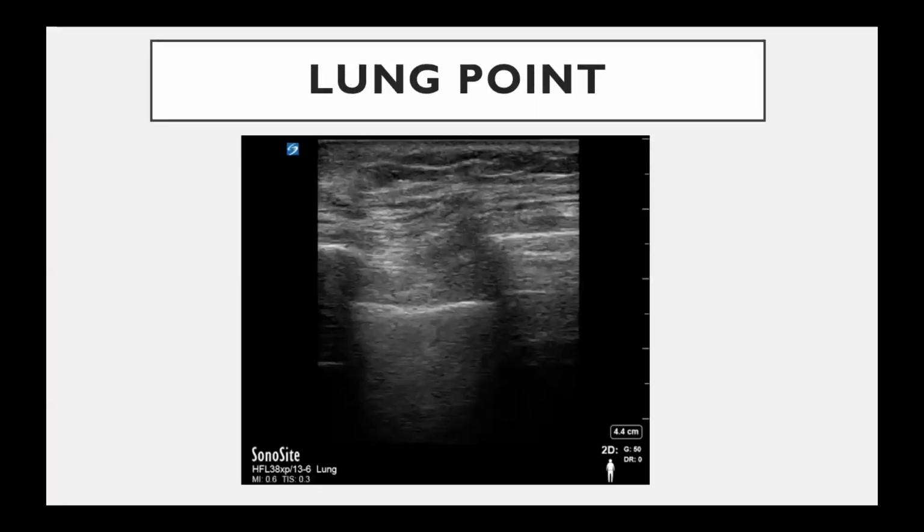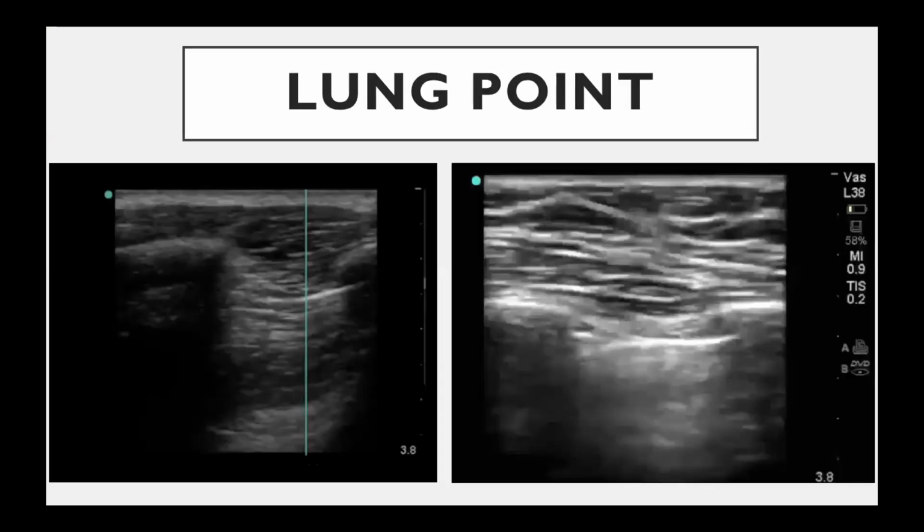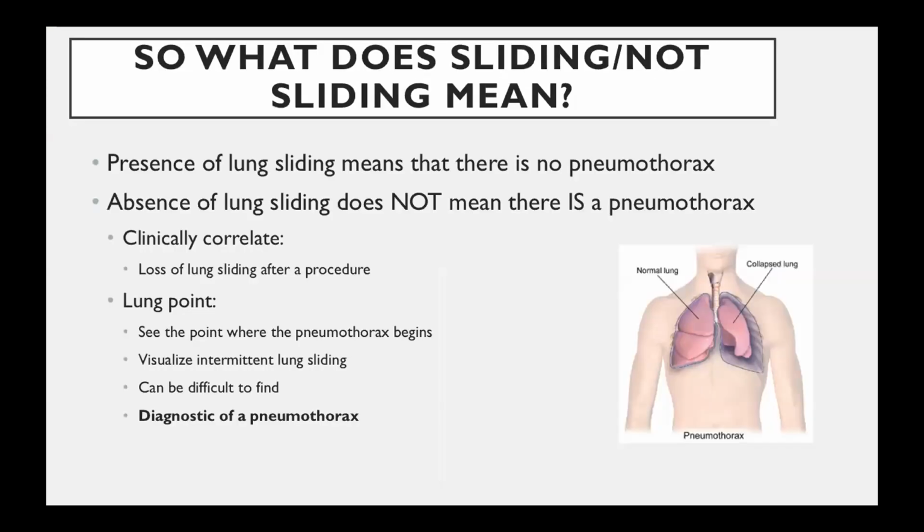Yeah, which one? I'm sorry if I missed it, but if you have absent lung sliding, it's not diagnostic for a pneumothorax, but it's concerning for one. Is there any other conditions that you think you could see with absence of lung sliding that you want to just mention to these folks? Sure. I didn't mention that. So you can see an absence of lung sliding in certain conditions.